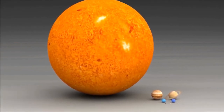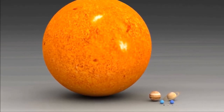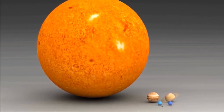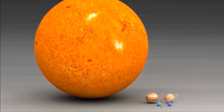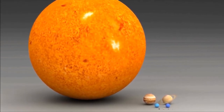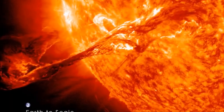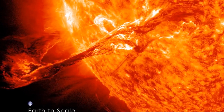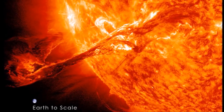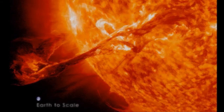In fact, the sun makes up more than 99% of the mass in the solar system. If you put all the planets, moons, asteroids, comets, and everything else in the solar system together, they will make up less than 0.25% of it. And the sun is so big that it's more than 100 times wider than the Earth. It's like a giant jar. You could fit more than 1 million Earths into it.